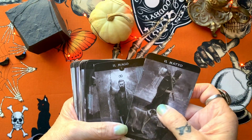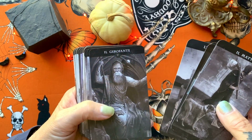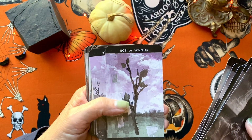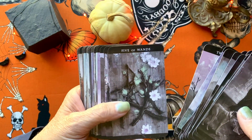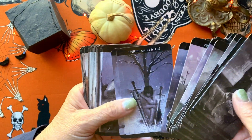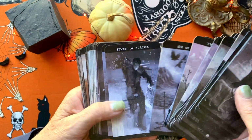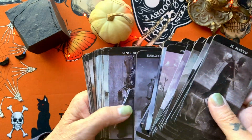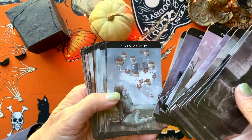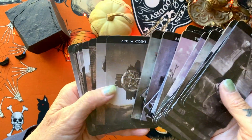So I'm not going to walk through all the cards, but you can see the color palette of this deck is very gray. And then as you get into the suits, it does have a little bit of different coloring in the wands, but still very, very gray. And it just has this very misty, cold feel about it. There's nothing particularly dark about this deck, but it just has an overall dark feeling that I don't use at any other time of the year.